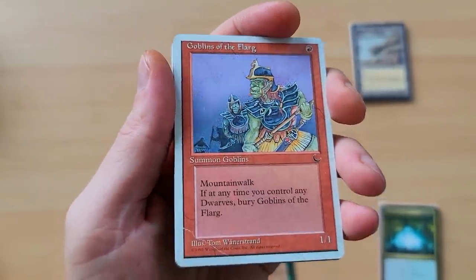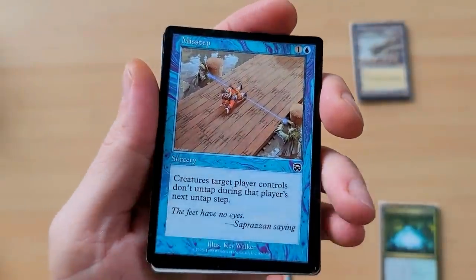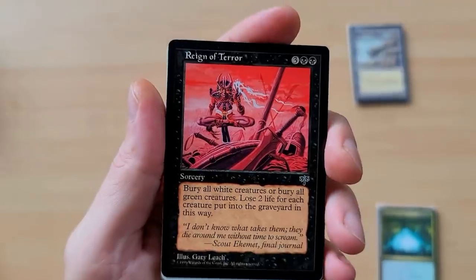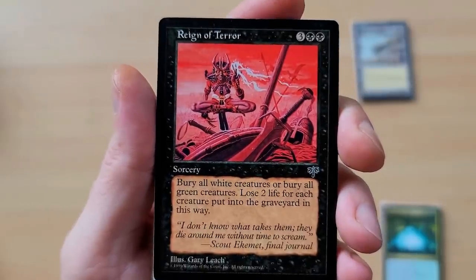Goblins of the Flark. He did say that they were in pre-played condition. So hence, you got this guy right here. Ooh, a Misstep. I think Misstep's not bad. It's a cool card. Okay. Reign of Terror. Always liked this art. Really, really sweet. Isn't that a more valuable card, too? That's from Mirage. That's pretty cool.